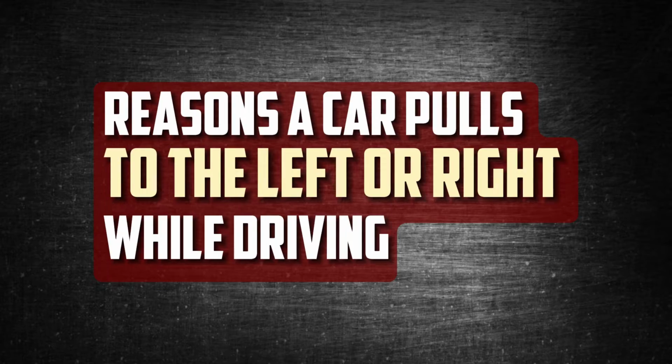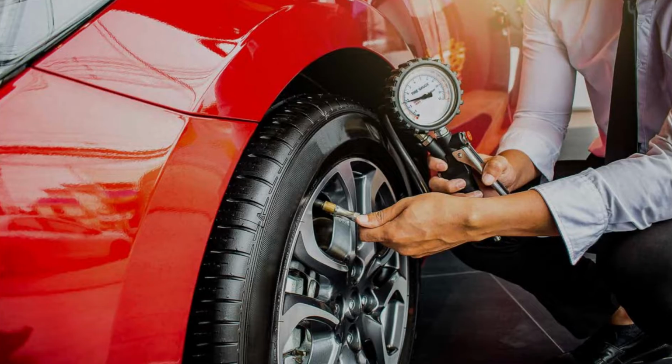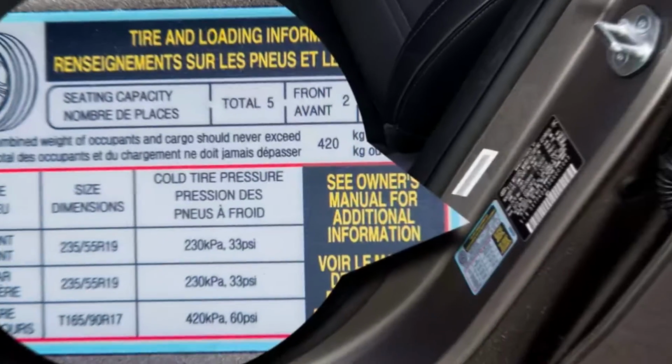Reasons a car pulls to the left or right while driving. Uneven tire pressure. The recommended tire pressure range for most cars is between 30 and 35 psi. However, this number varies based on the kind of car you drive. The owner's manual or the placard on the driver's side door jamb contain the recommended psi for your car.